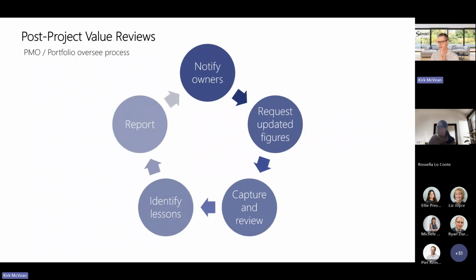All right, last couple slides. How do we measure it? So the first thing we need to do is notify our owners. It's time to measure the benefit, right?